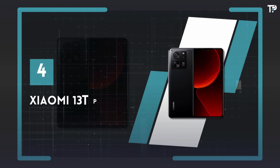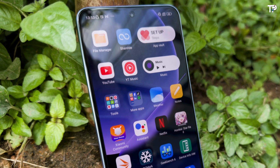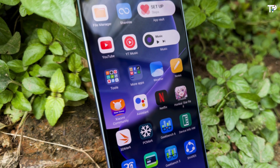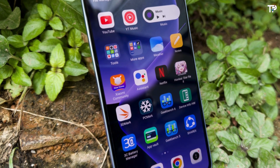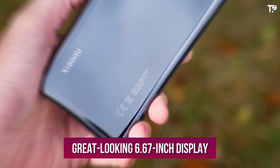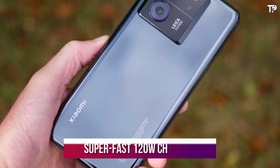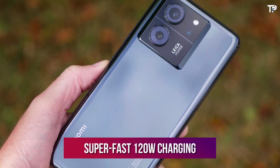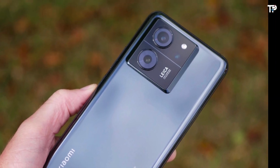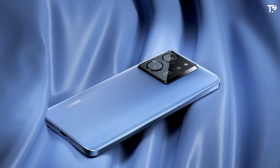Number 4. Xiaomi 13T Pro. We're calling the Xiaomi 13T Pro the best budget Xiaomi phone for a multitude of reasons. The Pro has a great-looking 6.67-inch display, a huge 5000 mAh battery, super fast 120 watts charging, a sleek finish, and a trio of awesome cameras, all for less than the price you'll pay for the aforementioned Xiaomi 14.